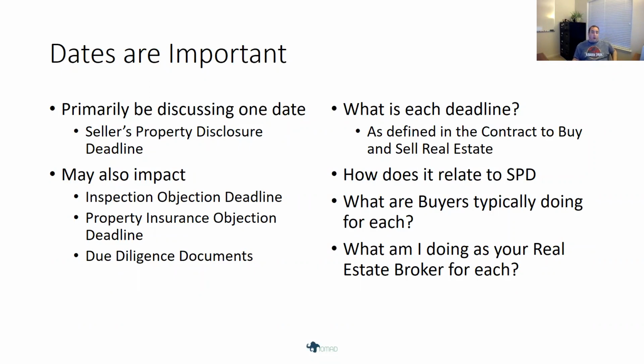Okay, dates are important. We're primarily going to be discussing one date, the seller's property disclosure, but the seller's property disclosure may actually impact the inspection objection deadline. That's when you make an objection based on the inspection. Your property insurance objection deadline, if you're going to get an insurance quote, you might want to have your insurance agent look at that SPD. Due diligence documents, if you're going to request certain due diligence documents, you may want to request those after you get the SPD and you say, listen, I didn't realize there was an issue. I'm now requesting a due diligence document, or I'm going to object to the contract. So they may impact other things, but we're primarily dealing with the SPD deadline, the seller's property disclosure deadline.